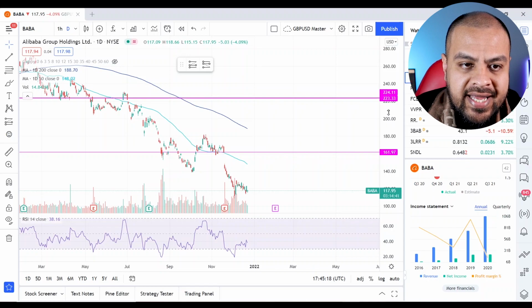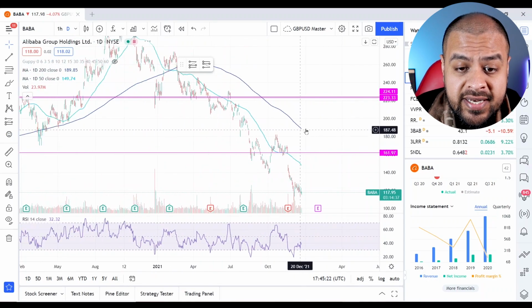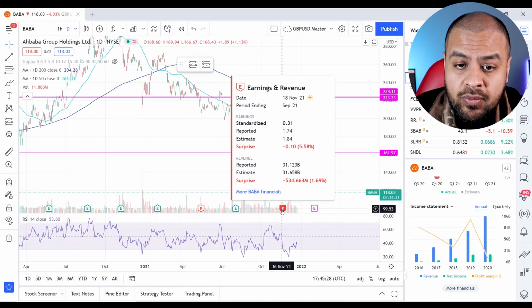All right, lastly, as this is a very quick update, is Alibaba. Now, Alibaba has taken a massive battering, and I still think fundamentally it's one of the strongest companies. Its previous earnings wasn't the best, but it wasn't terrible. Its estimate was 31.65 billion and it reported 31.12 billion.